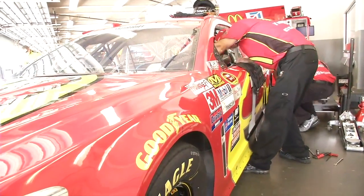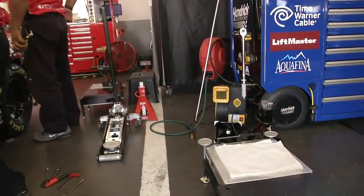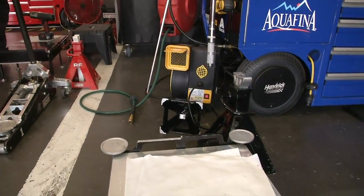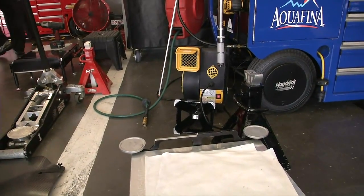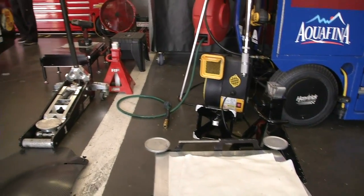I found myself the best spot in the garage. Why, folks? See this fan over here? Oh, that's keeping me cool. That feels good. I think, can we do the rest of the show from right here? Because my gosh, that feels amazing.